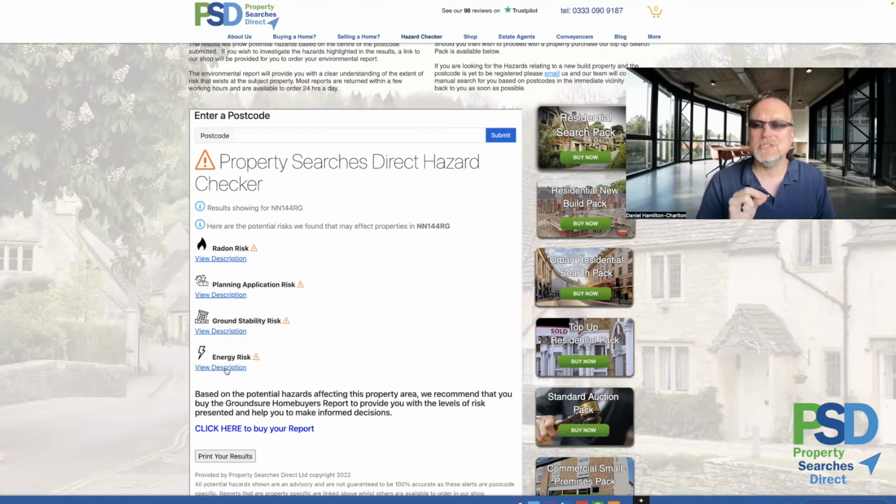The hazard checker is not property specific, it is postcode specific. So by putting a postcode in there, our system will draw a polygon around that postcode and then look at the hazards that exist in that postcode area. Of course, if you want something that is property specific, then you need to go into our shop, look at the environmental reports that are available for you, and delve down into the reports that are specific to the answers that you want or the questions you want answering.